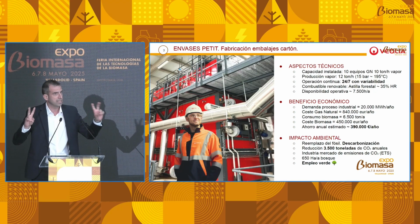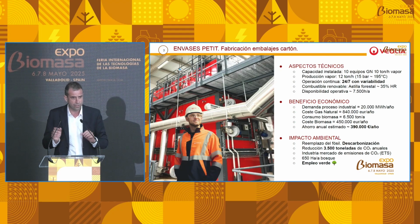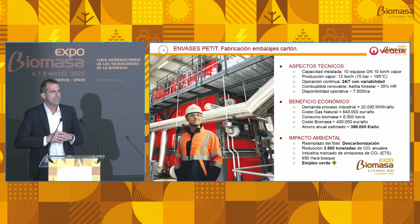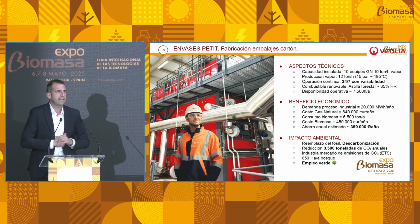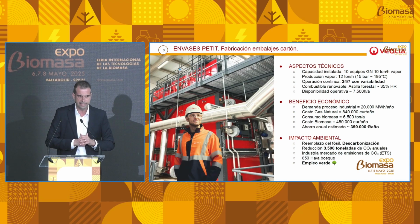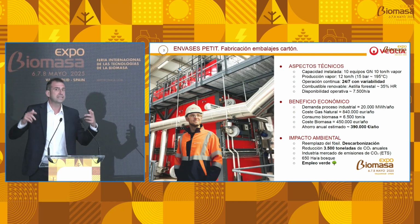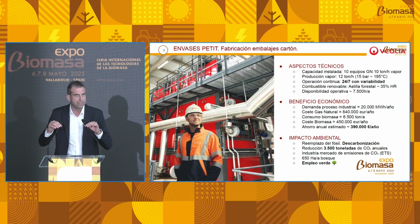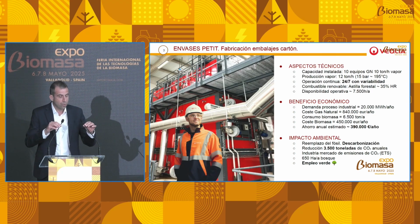When we were doing the landing with the client, they had two gas boilers of 10 tons of vapor. That one was working, and the other one was a backup boiler. We were taking all the consumptions, and we were talking about 12 tons per hour at 15 bar and 195 Celsius degrees. And all the industrial processes are around 35% HR, so relative humidity.